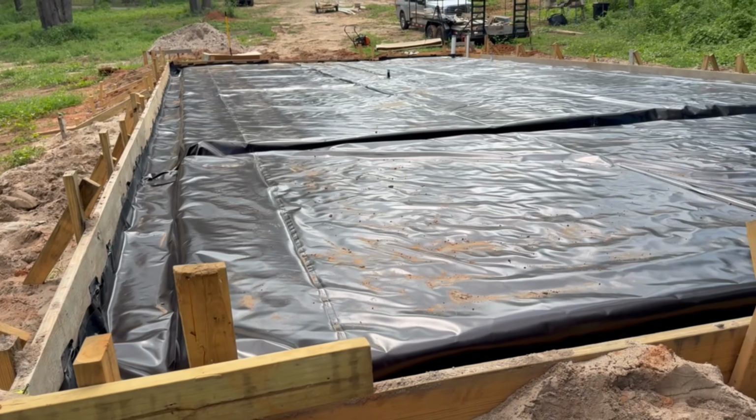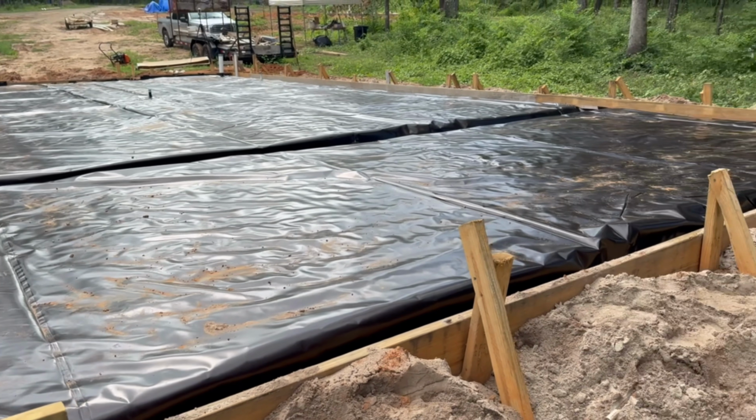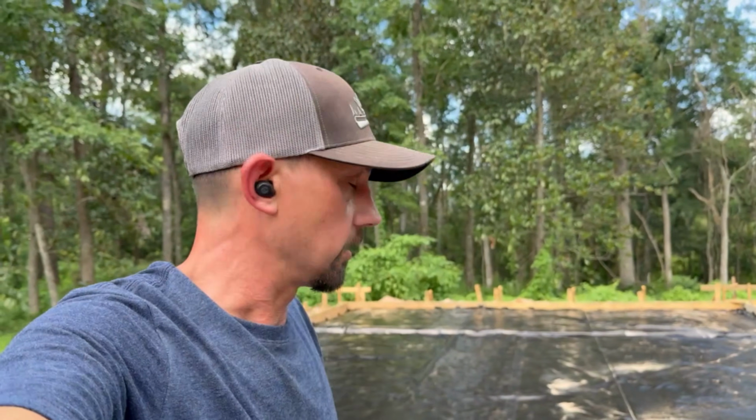The Stego Pango wrap is down for the barn. We're still gonna have to do the house. King helped me this morning before the sun really came out and knocked it out in one day. I wasn't planning on doing it myself, but the concrete crew was spaced out enough with their schedule that it just made sense for me to jump on.